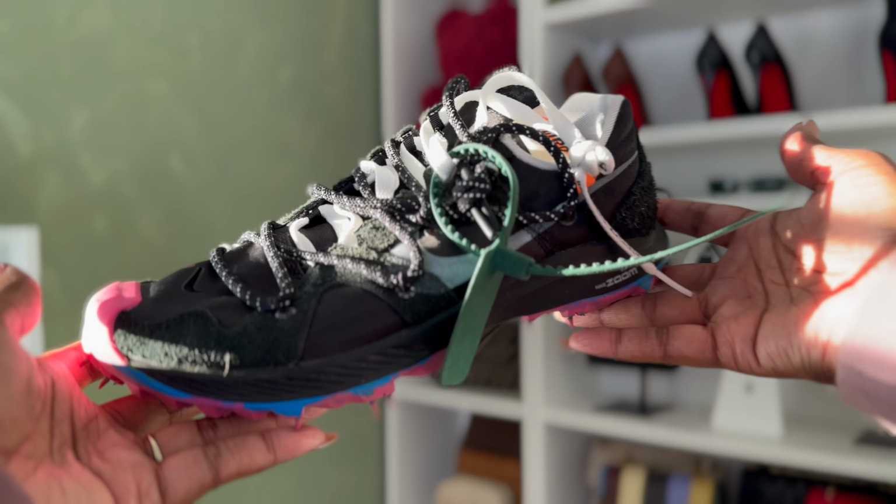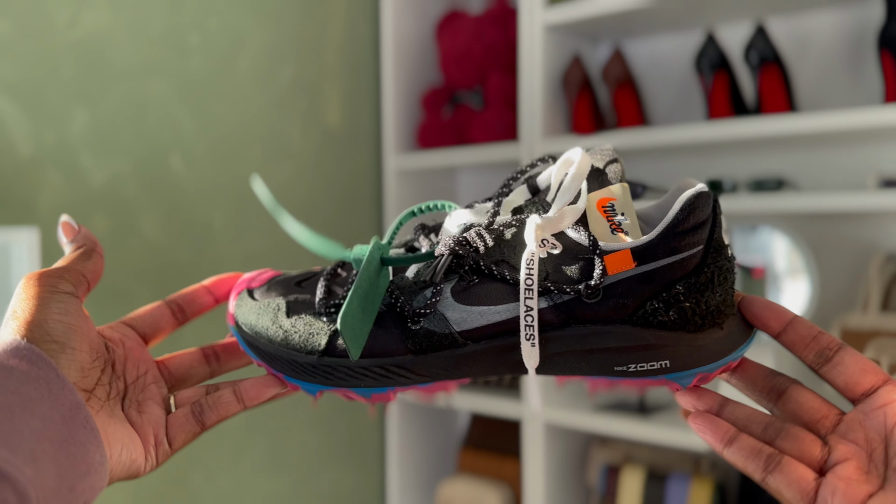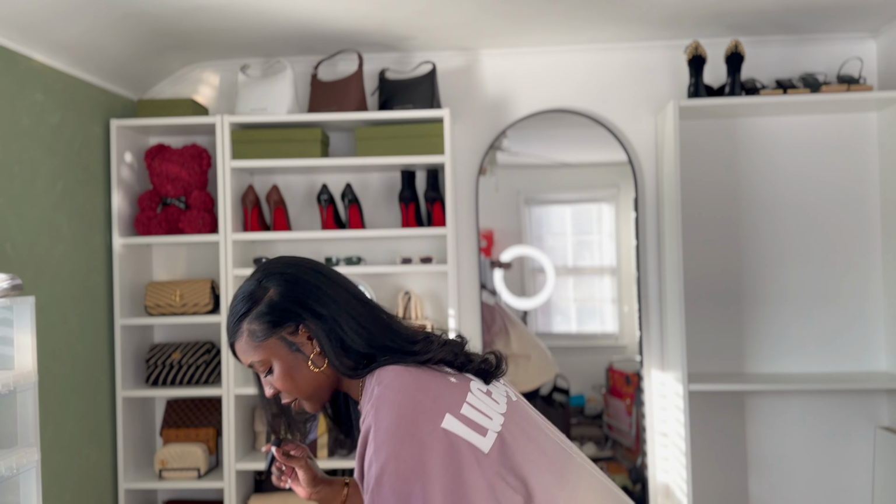Love the shoe. 10 out of 10. I've hiked in these shoes and everything, and they still look good. 10 out of 10. Love the shoe.